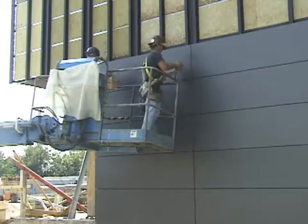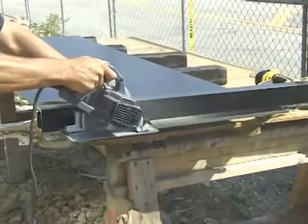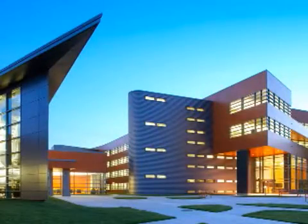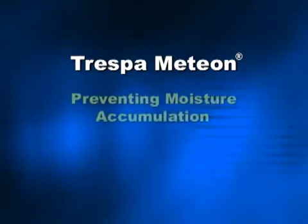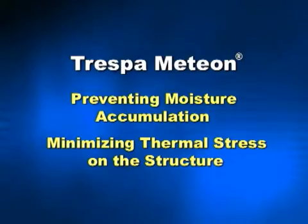So when we look at systems, or a rain screen design, it is not simply the material, because the material is a flat sheet good. It is really how that material is engineered, fabricated, and installed in accordance with a design that would allow the system to breathe and be a sustainable design. Two of the main features present in Trespa Meteon are based on important rain screen design principles: preventing moisture accumulation and minimizing thermal stress on the structure.